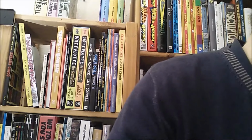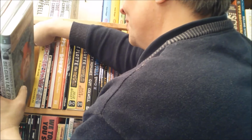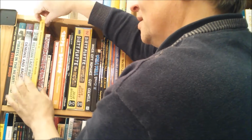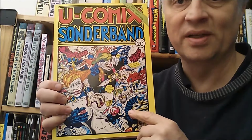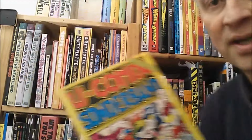to be around. But he was the man who squeezed the most genitals in each panel, for sure. So, I guess my interest in him was ignited years ago with this German comix anthology, one of these Sonderbände. I have a lot of them more down below. All this yellow stuff here.